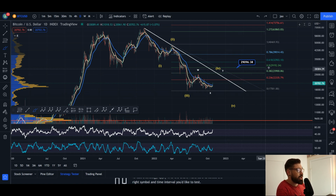If we were to break 29K, which is the 0.5 on the Fibonacci, it would invalidate that as a wave 4, and that's when there would be a higher likelihood of a bottom being in for Bitcoin. But with the worsening recession and inflation, I think inflation might taper off in the next few months but will increase again in 2023. I just don't see a bottom being in, in my opinion.